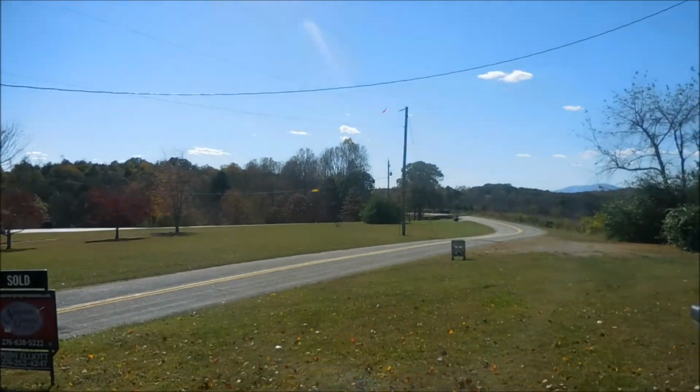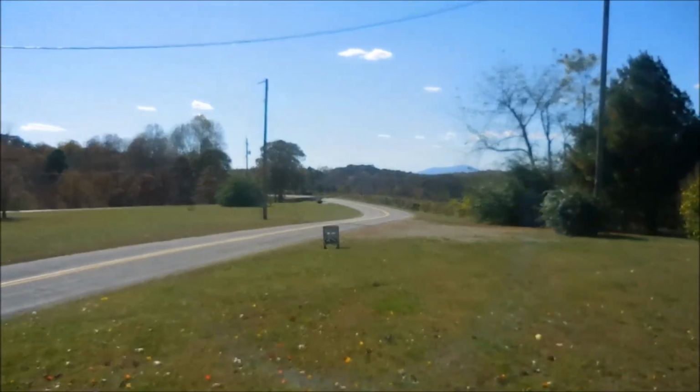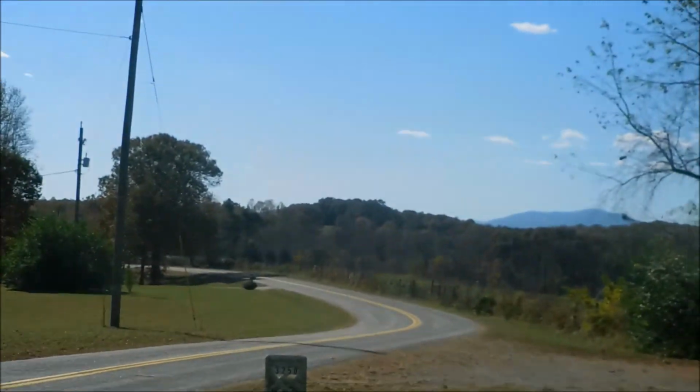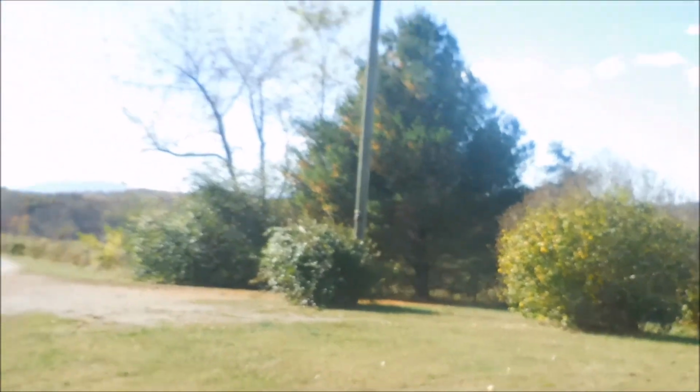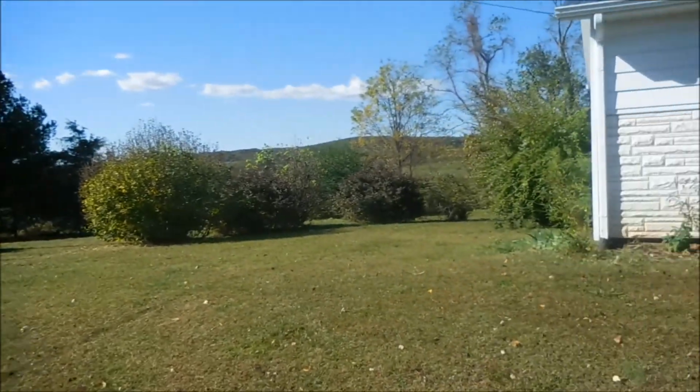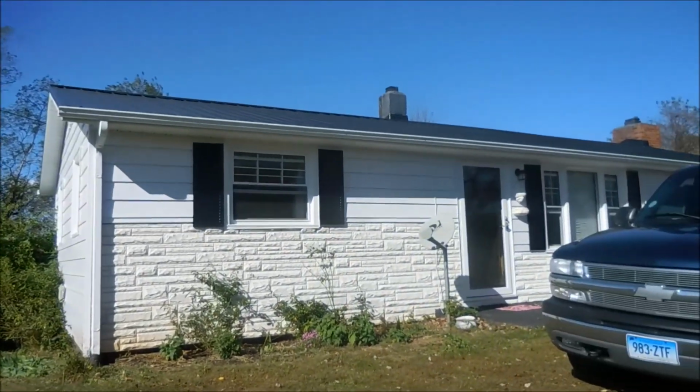It's been there for generations, and I'm hoping we're not going to see any development or anything. We're a pretty rural area here. It's a small community, and so I'm hoping there's not going to be a lot of growth.